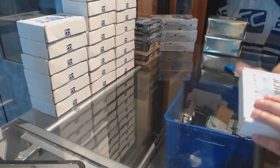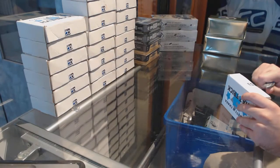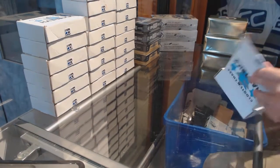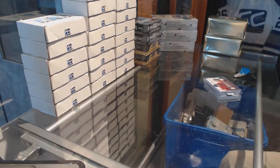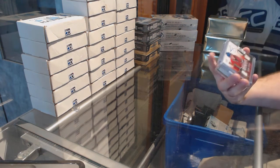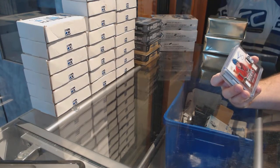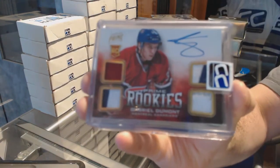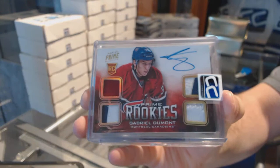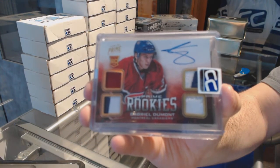We've got Punk Eater, which is number 9. We have a Prime Rookies, which is a Jersey Prime Patch Fight Strap, numbered to 25, Gabriel Dumont.